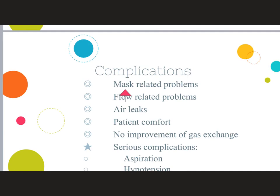You may have flow-related problems. So the machine isn't adequately giving the pressure that it needs. You could have air leaks. So the mask, again, that's the biggest complication and number one problem that goes wrong when using non-invasive ventilation, those air leaks. You can put a T-piece that a small volume neb can go into on a circuit for a non-invasive ventilator, and if the cap isn't on correctly or the corrugated tubing, the ventilator circuit itself, isn't put on there all the way, it can cause a leak.